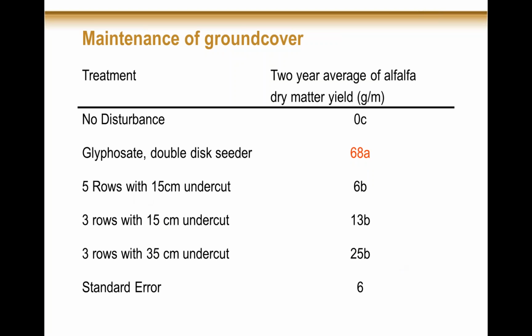The reason for this is the double disc with a glyphosate, we're having the least amount of disturbance to that particular sod, and that sod is actually sealing the soil and allowing the moisture to remain. Whereas when we create the slot, we're removing that seal above the soil, and we're actually seeing evaporation. We're getting moisture loss. In an environment where we're looking at semi-arid, that moisture becomes critical for seedling survival.